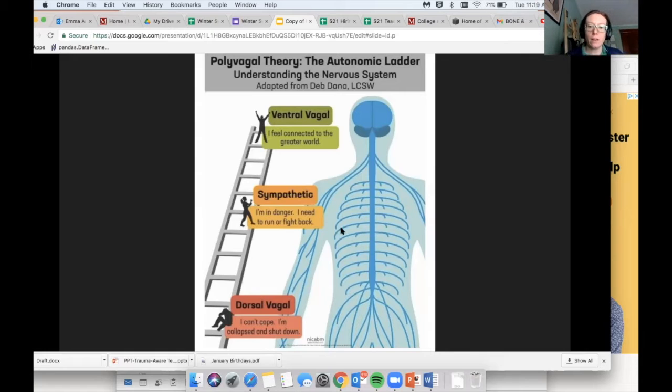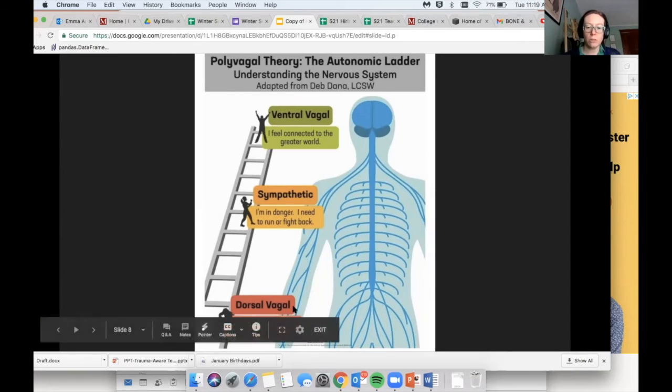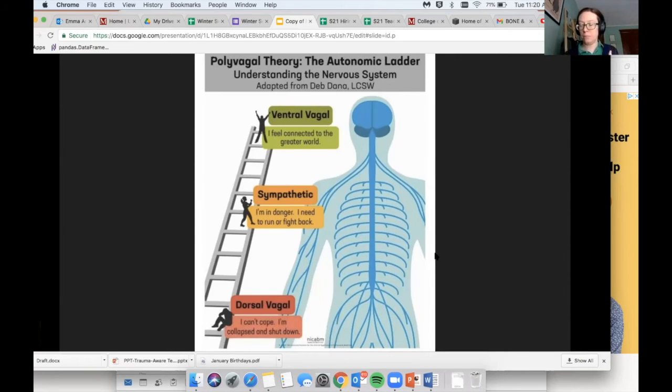The sympathetic state is that feeling of danger. You need to either run away or fight. And the dorsal vagal is the feeling of, I can't cope, I am out, I'm shutting down, I've collapsed in some way. And it's called the polyvagal theory because it is about the vagus nerve.